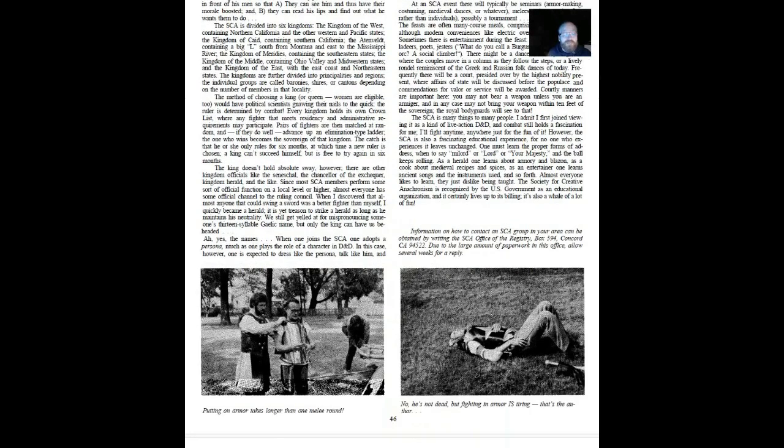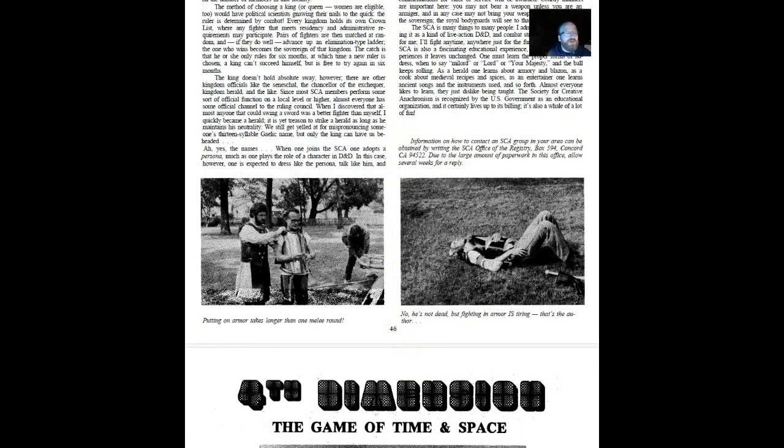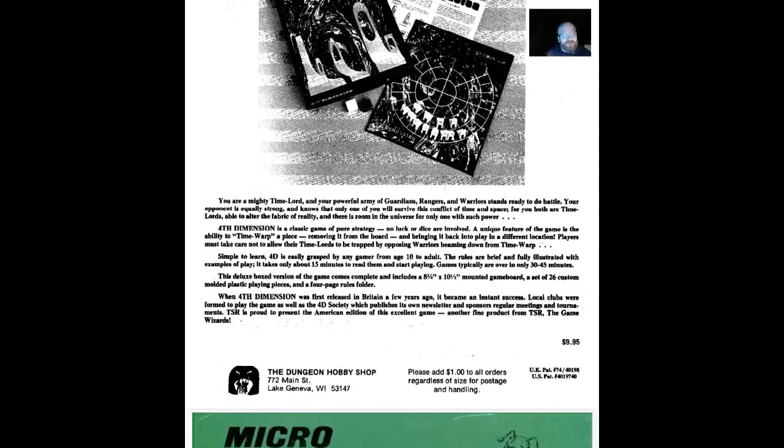No, he's not dead, but fighting in armour is tiring. That's the author. Putting on armour takes longer than one melee round. Yes, it does. And you wouldn't be putting armour on over a t-shirt either. You'd have long sleeve things to go on and stuff like that. Cool. Very nice, though. Very nice.